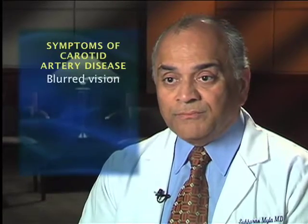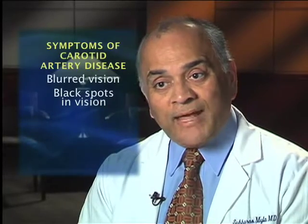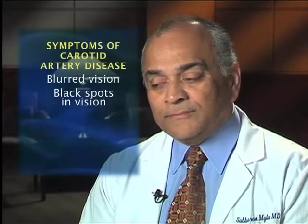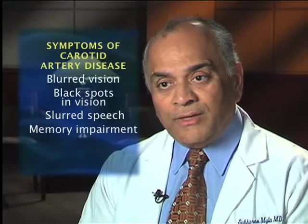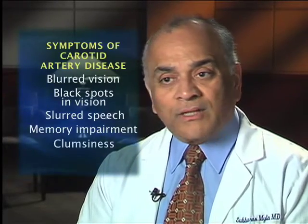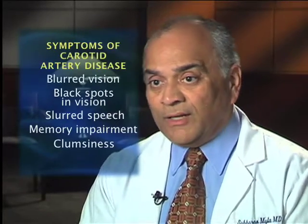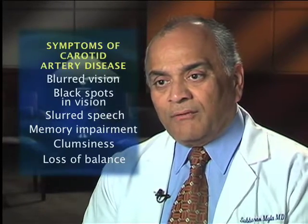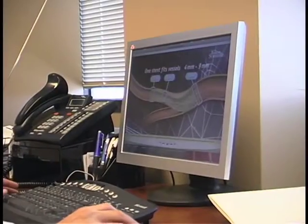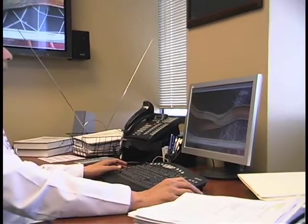If someone is having sudden transient blurred vision, in one eye or both eyes, or in their field of view they're seeing black spots, those are early warning signs. Slurred speech, memory impairment, not thinking right, these are the early signs. They may present with clumsiness in the hand, or their foot is dropping, they're catching on the carpet and falling because the right foot is weak or without balance. So any of these symptoms of carotid disease should be a warning sign that they should get medical attention right away. How is the procedure performed to insert a stent?